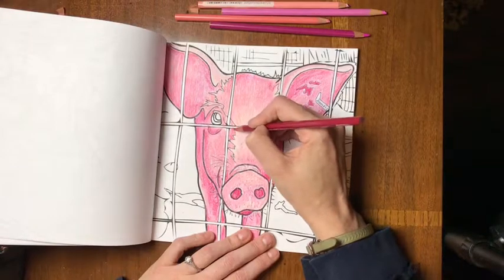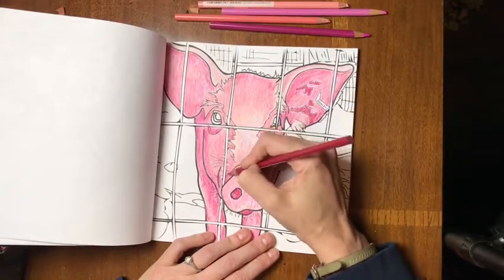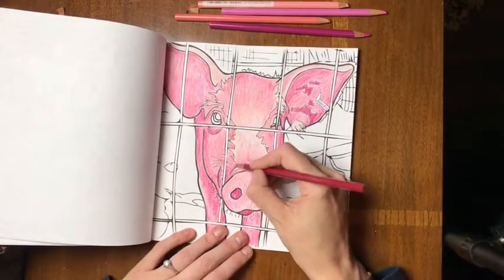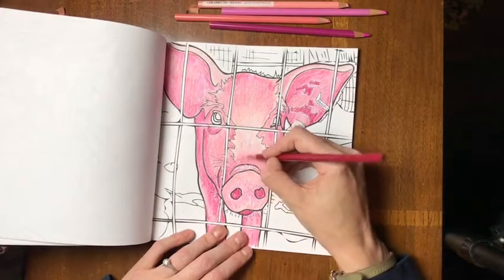So clearly, as I color this pig, all I can think about is animals. I was absolutely one of those children that wanted to always bring home all the pretty creatures that I found.